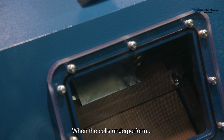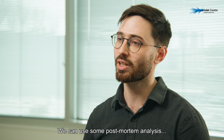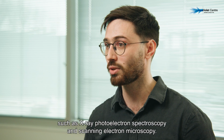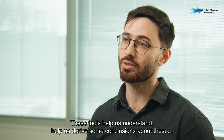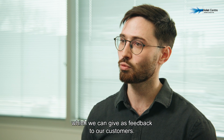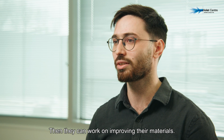When the cells underperform, we have ways to understand why they died sooner than they're supposed to. We can use post-mortem analysis such as X-ray photoelectron spectroscopy and scanning electron microscopy. These tools help us derive some conclusions, which we can give as feedback to our customers, so they can work on improving their materials.